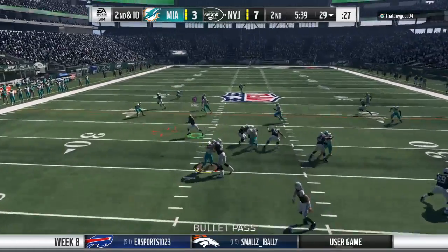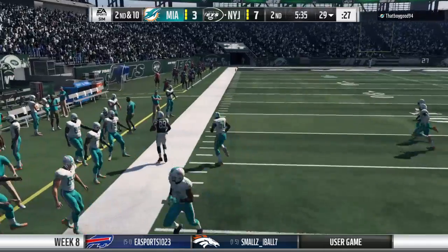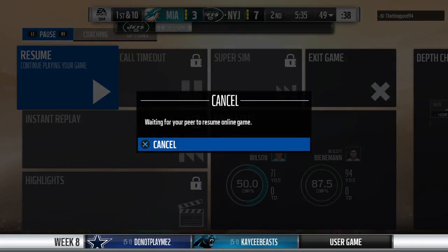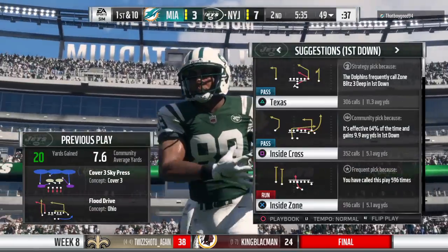Back to throw now on 2nd and 10. Quick hitter here, it's complete. He finds an opening past the 40, and he'll be out of bounds up near midfield at the 49.